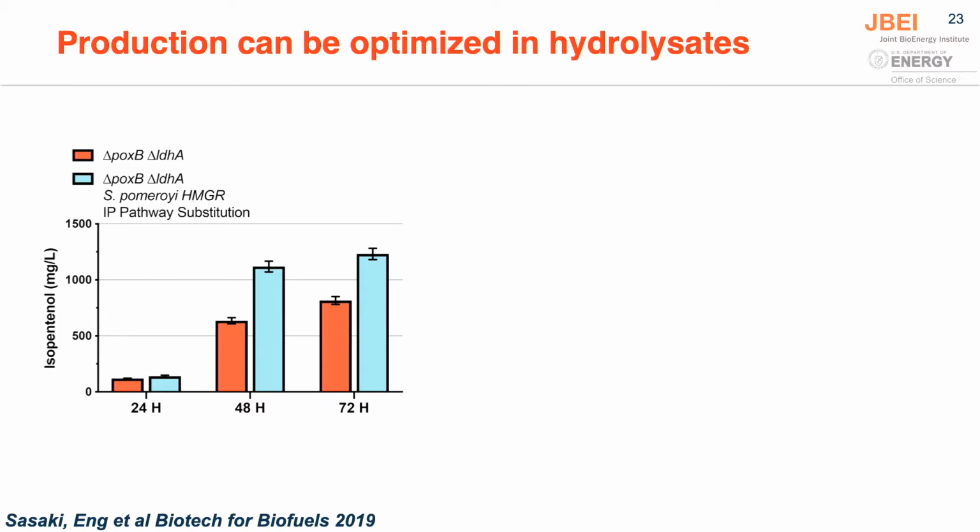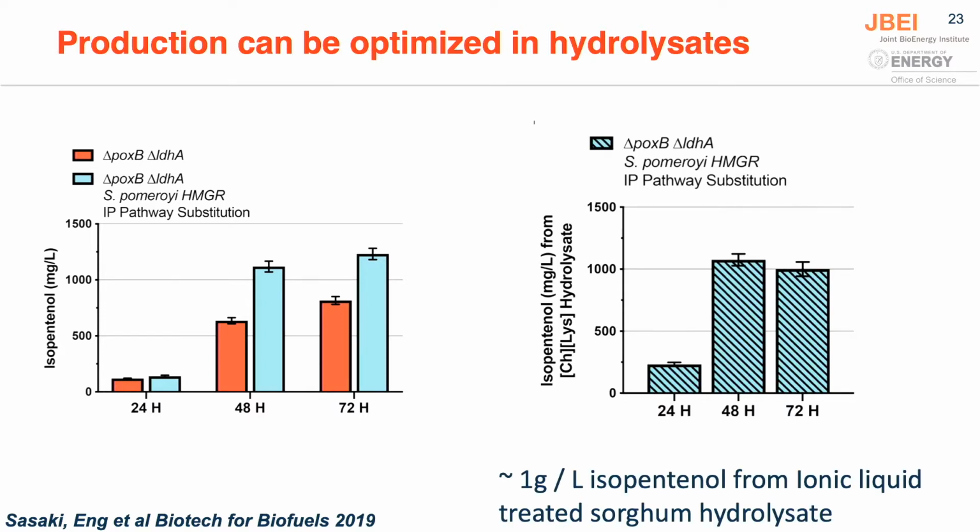So we had no trouble publishing this at all. Actually, I lied. There was a lot of trouble. But yes, two journals, 10 reviewers later, we published this. And we demonstrated that because we knew exactly how to cultivate Corynebacteria, what the growth requirements were, we could now produce isopentenol in Corynebacteria from hydrolysates.